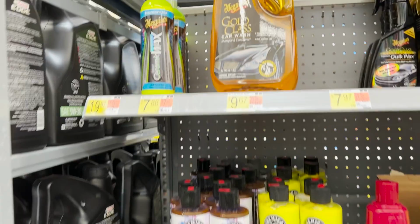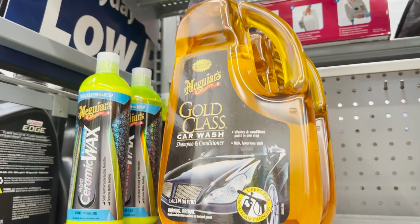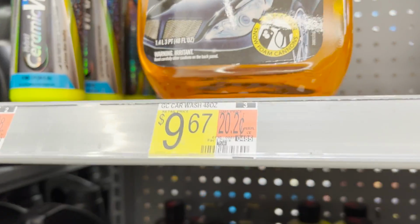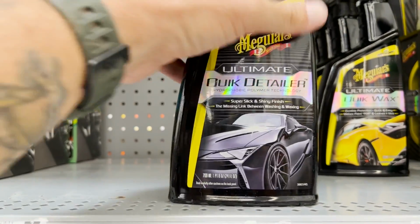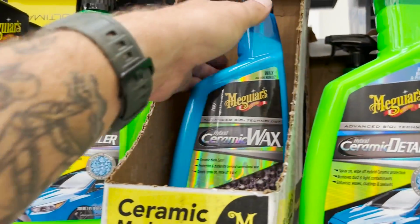Products like Meguiars Gold Class Car Wash Soap. This is a high foaming, high lubrication soap, works well in a bucket or in a foam cannon. I actually really like this stuff. It's a great value. We will be breaking down all the pricing later on in the video, so make sure to stay tuned for that. Now we'll also be using Meguiars Wheel Cleaner, their Quick Detailer, and their ceramic hybrid wax.